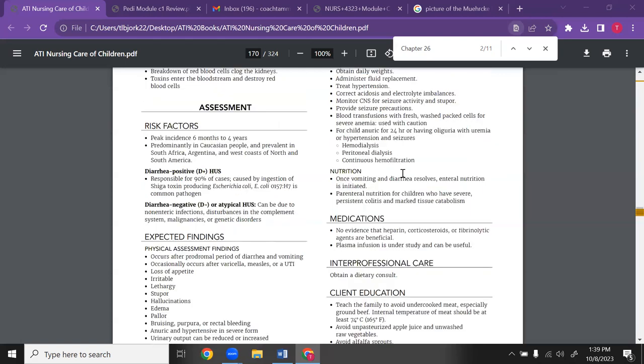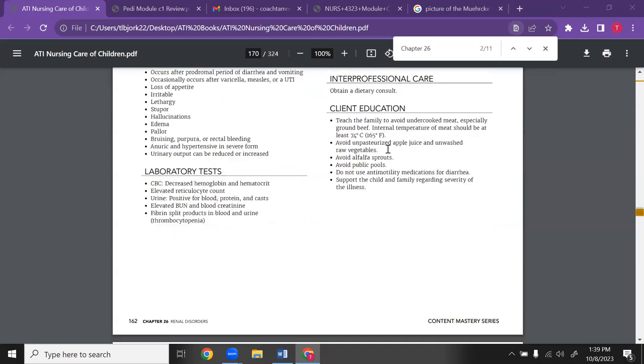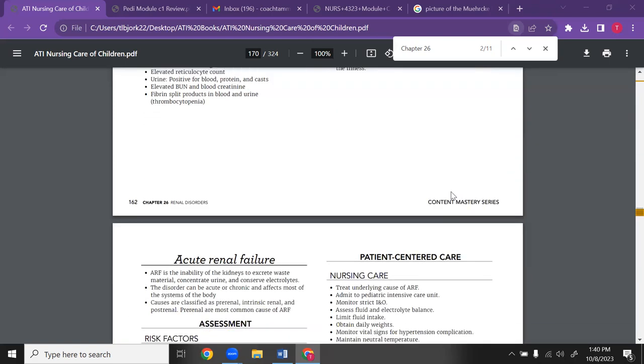You know what's weird about that is it's 6 months to 4 years. I don't know if a 6-month-old is going to eat meat, but avoid unpasteurized apple juice and unwashed raw vegetables. Avoid alfalfa sprouts. Avoid public pools. Do not use anti-motility medicines for diarrhea. Oh, that means let them go ahead and have the diarrhea to get rid of whatever is causing it, probably just give them some supportive fluids, right?